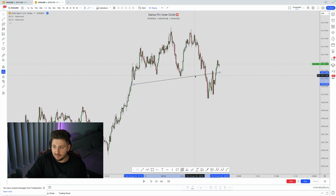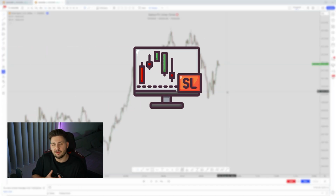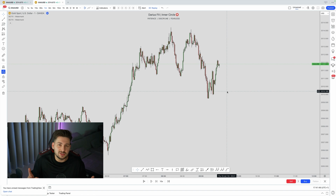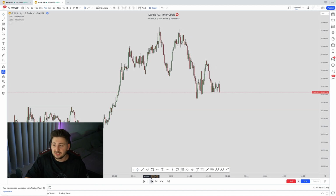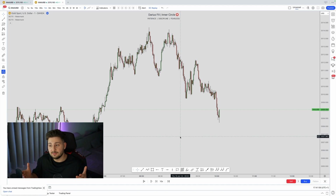Even though I'm not saying it's wrong to take the trade right now, you just need to know where to put a stop loss. But if you want to maximize your wins, you would need to have a smaller stop loss as well. So that's why for us, this is not the point where we're going to get into the trade. So price went down lower, as you can see, and now I was hyped to get into the trade.